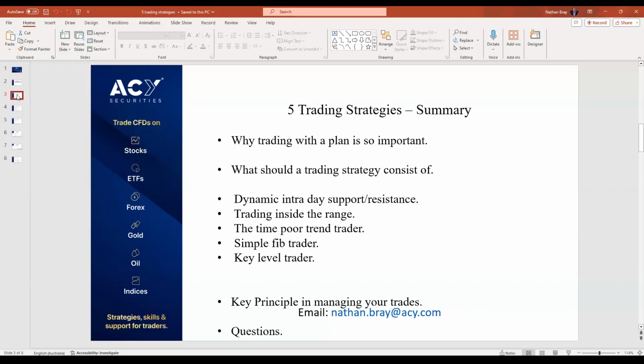So tonight, before we get in and show you the 5 trading strategies, we'll briefly touch on why trading with a plan is so important to start off with. And then what should a trading strategy actually consist of? Once we've got our head around those 2 things, we can look at these 5 trading strategies that I'm going to take you through this evening.